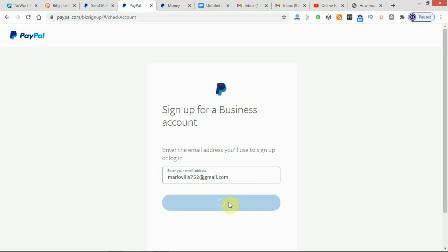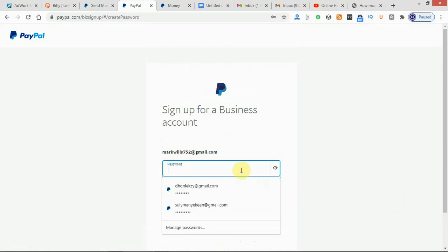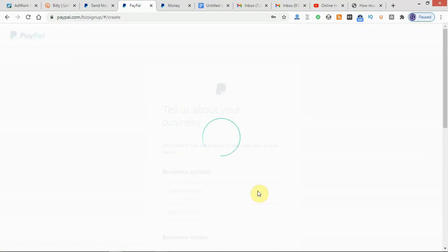So just have to bear with me and wait. Let's wait for this to load. With this PayPal account, you can get paid wherever. You can receive money from each and every country in the whole world. You can receive money, and you also can send. Be it you want to make payments online, do something like that. So let's enter a password here and continue. Let's wait for this to load up.